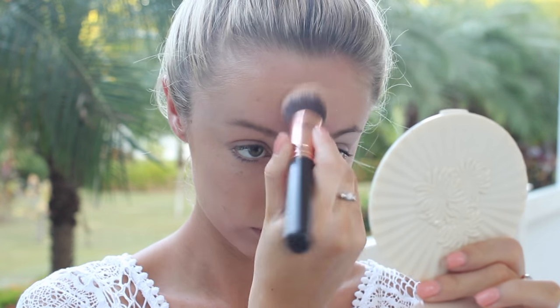So even if you've been on the beach or getting a little bit hot, I find it still looks really, really good. It just gives you a nice healthy glow and really good coverage, which doesn't slide around, which is so important when you're on the beach.